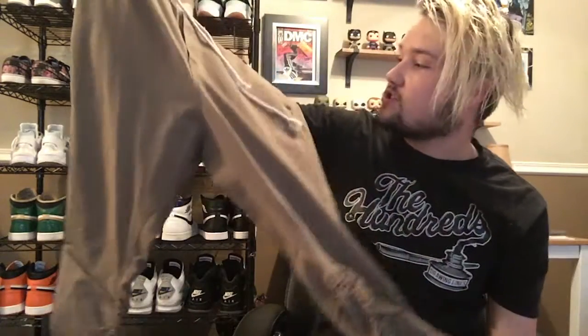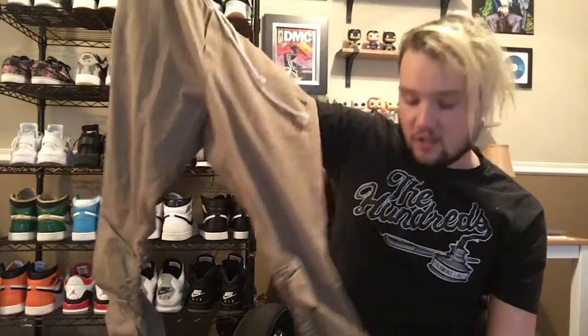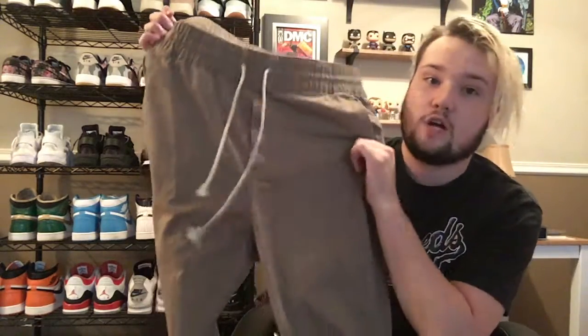Moving right along to the lower body is a pair of pants that I got. These are the Men's Thought pants of 2017, the H&M twill khaki zipper pants. And let me just start by saying I fucking love these. You guys remember how much I love the black pair that I got in September, wore most of October. I like this pair more. I like this color a lot more.